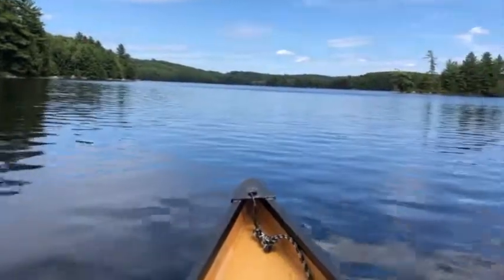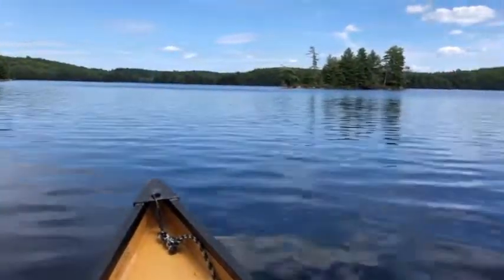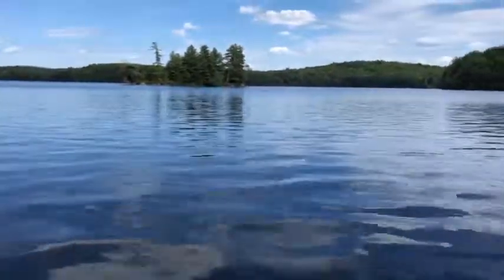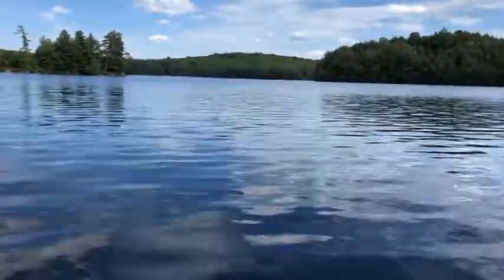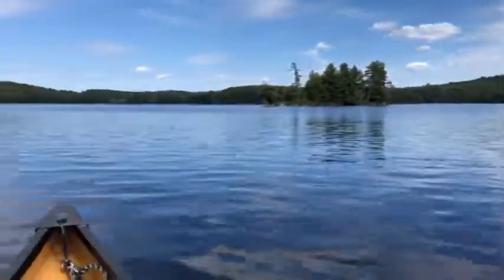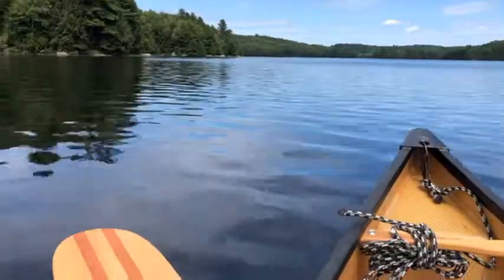She's heading to our campsite now, past this island here. So quiet, we're the only ones on the lake. Just beautiful.